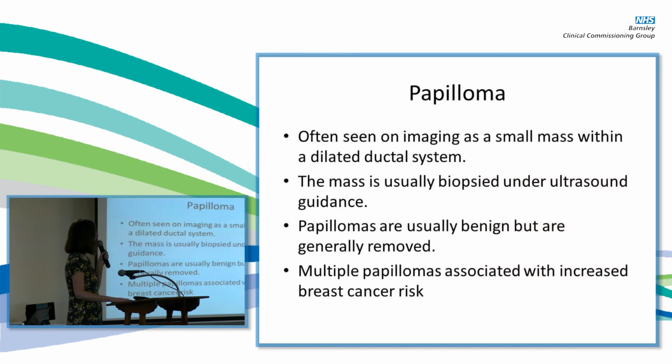Papillomas, as I've said, on an ultrasound, generally they can see they're very clever. They can see the little papillomas sitting in a duct, and those would be biopsied. They are benign, but they generally do get excised to exclude papillary carcinoma in situ or DCIS, low-grade DCIS. Multiple papillomas within the breast are associated with increased breast cancer risk in the long term, but it's quite rare.